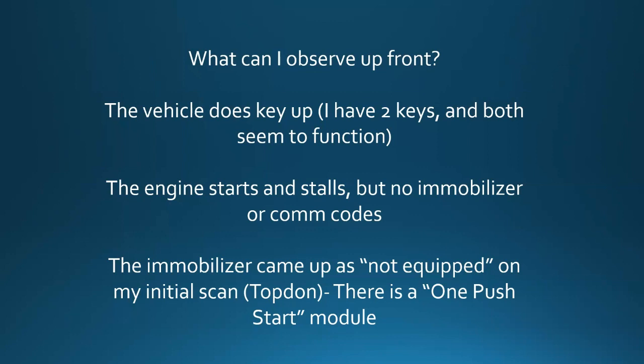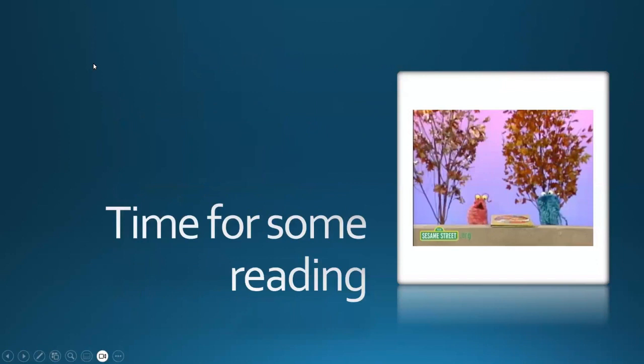And again, my focus is narrowed in on the immobilizer system. There's lots of modules grayed out, but I see that immobilizer module grayed out. Okay. But I do also see a one push start that's green, no code. So what does that mean? I don't know yet. Just something that I've observed before I dive in to the reading and the actual operation of this system. So now that I've got that, that's exactly what it's time for, is some reading.